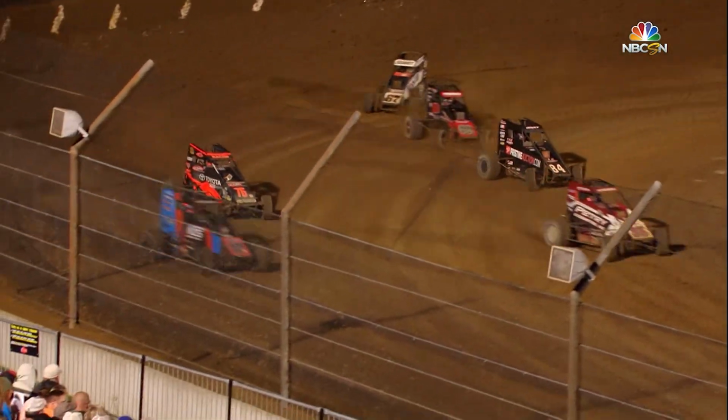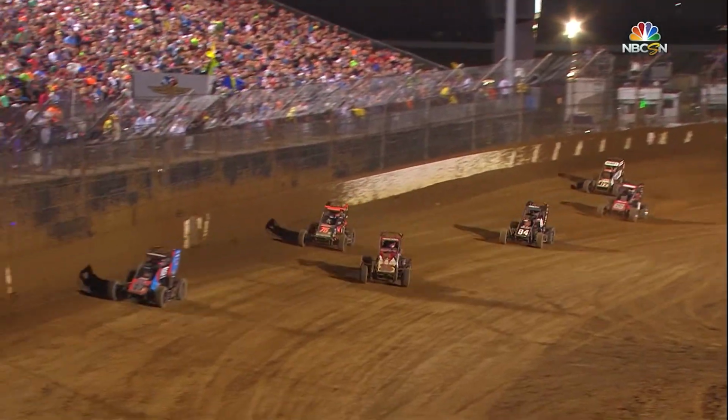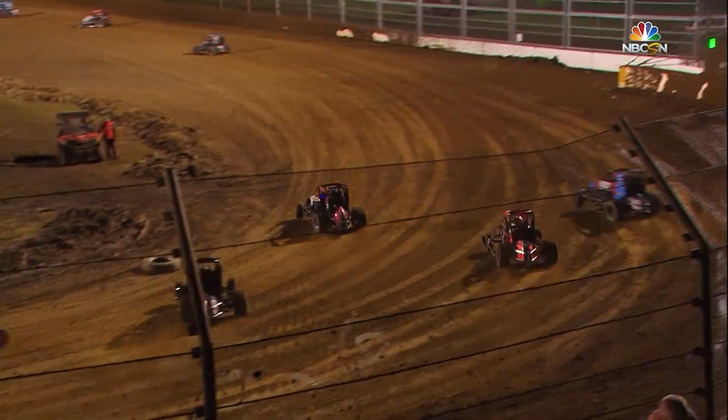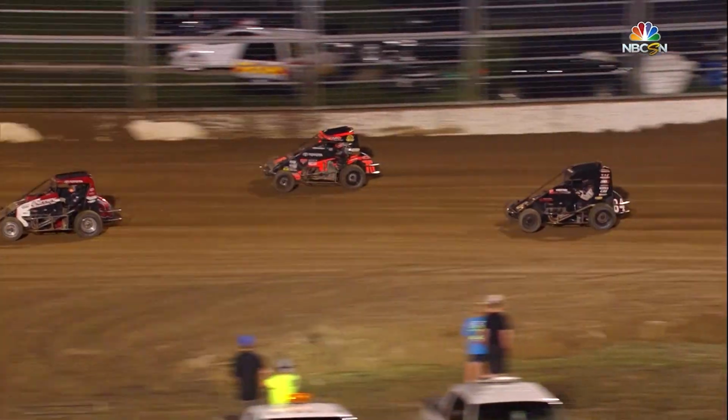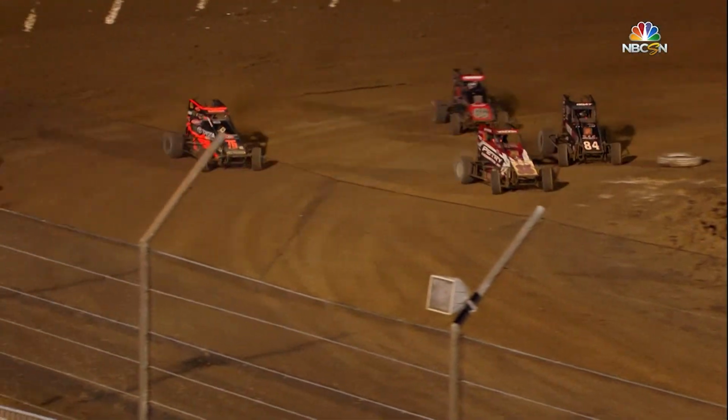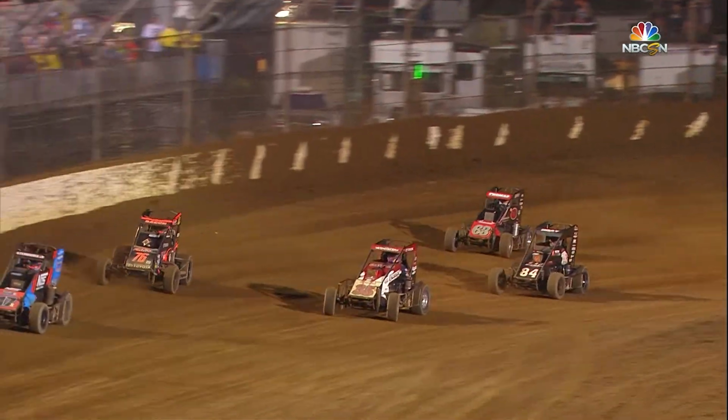And here's how Brady Bacon got it done, going around Kevin Thomas Jr. Chad Boat was right there in the mix as well. And Rob, they went at it for about half the race. Yeah, Chad Boat, a very fast race car, and Brady Bacon, he said it best right there.